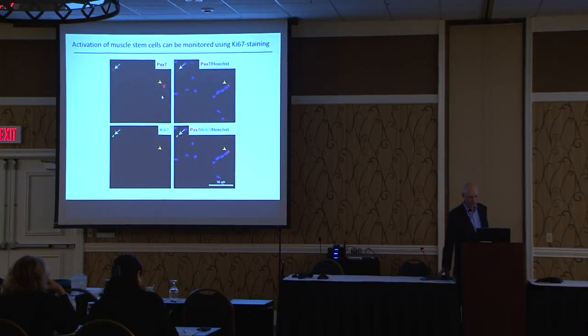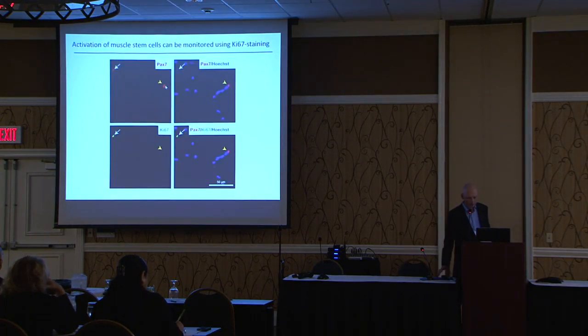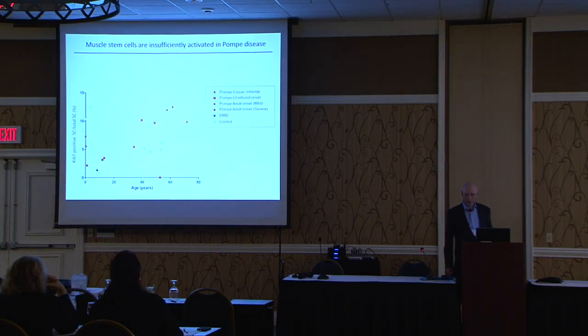So to look at proliferation here, we used another marker called Ki67, and that marks proliferating satellite cells or proliferating cells. If you do a double stain with PAX7, you can see if that cell was proliferating or not. And here you see an example of this cell is positive for PAX7 and it's positive for Ki67. So this one is proliferating. And here there's another one, slightly bigger, which is positive for PAX7, but it's negative for Ki67. So this is how we did it. The numbers are quite low.